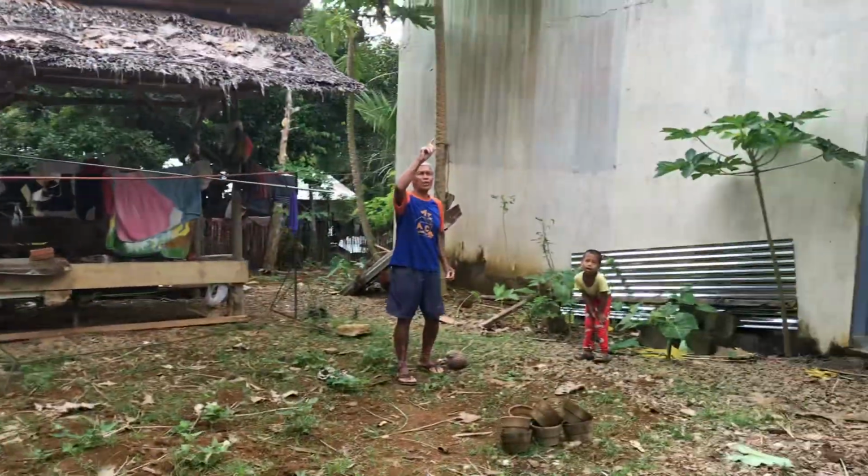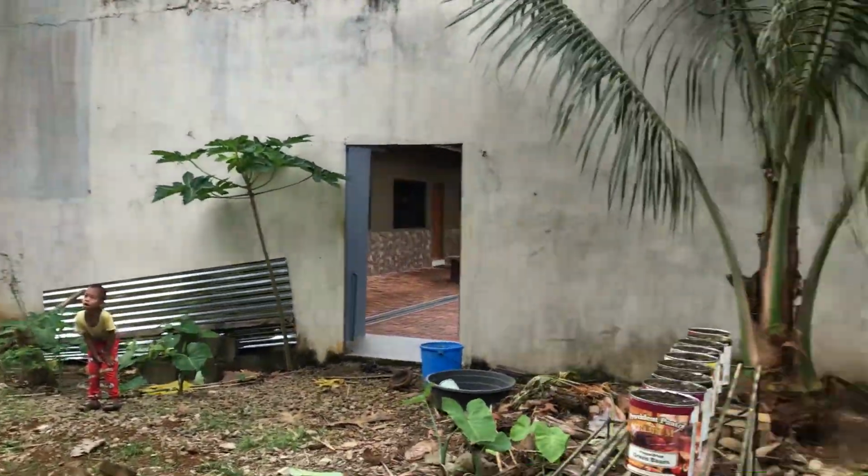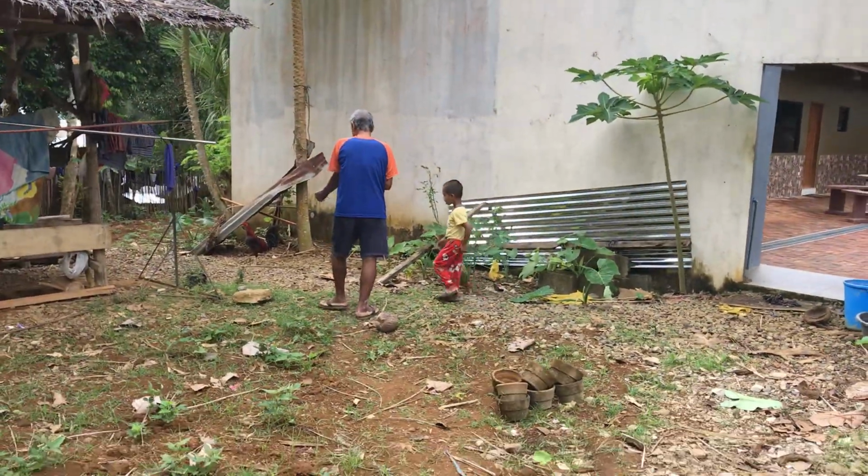Huh, Papa? Coconut gonna fall on my head? Yeah, he's worried for me that the coconut is gonna fall on my head. Ever since I came here and proposed to my Filipino wife over 8 years ago, that's what all my family is always saying: stay away from that coconut, it's gonna fall on your head.